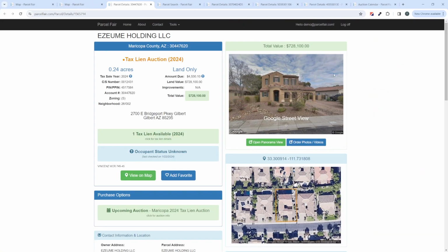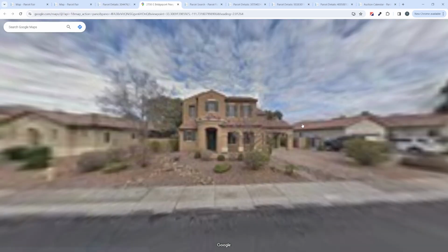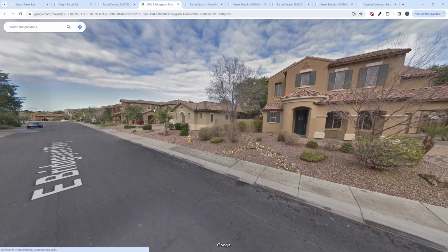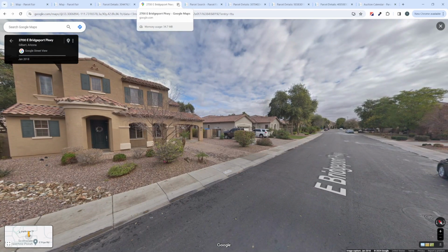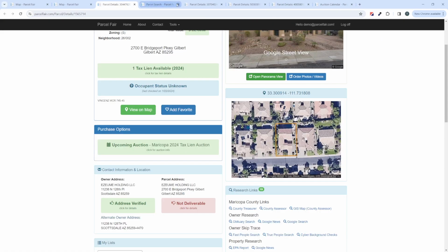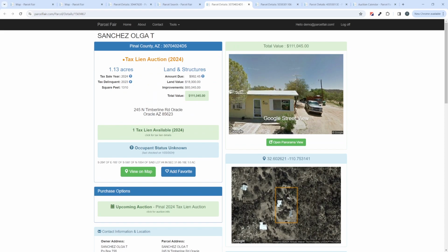Okay, so this house definitely has a Google Street View. It's in the auction so far. It's listed. It may not make it if it redeems, but it's $4,500 on the lien. And what we're going to do is look at a panorama view and just show you. You can see the whole street and see whatever you want to see about the neighborhood by using the Google Street View. So that pretty much covers everything. Oh, we had another one. I didn't see that we had a street view on that property, so I guess we did find one.